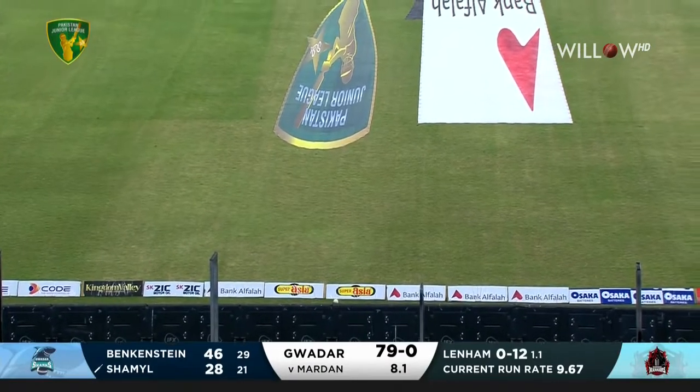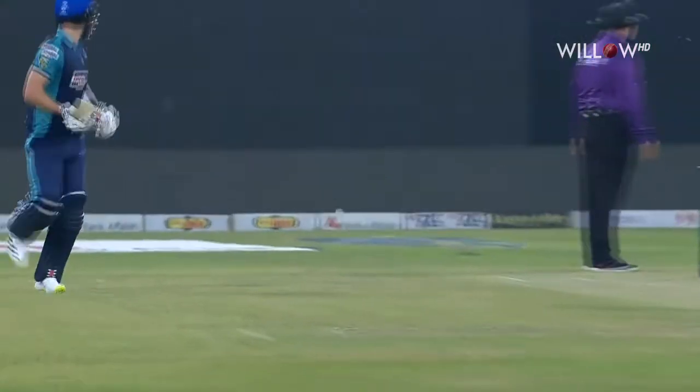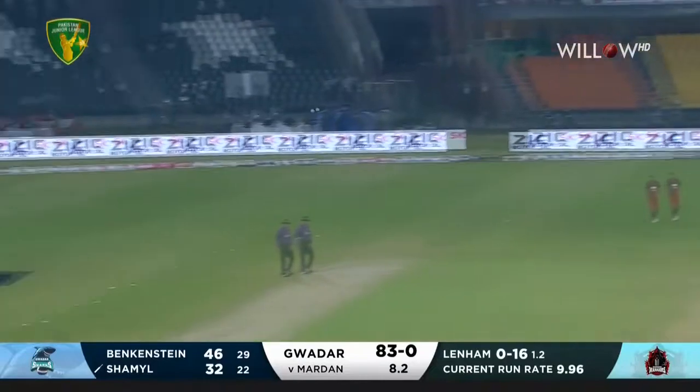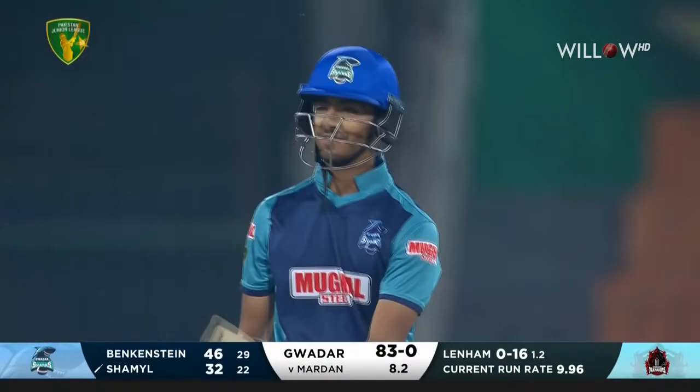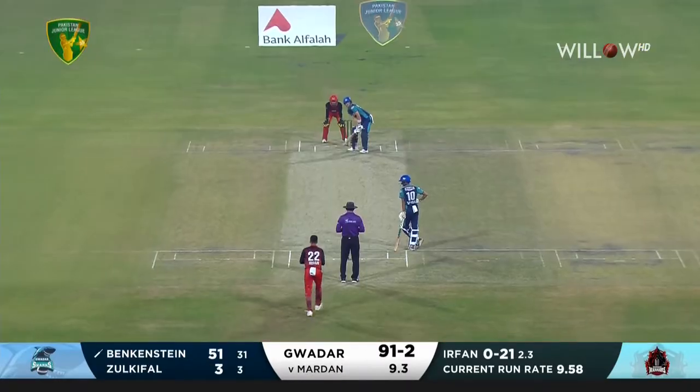I was just about to say, remember, Sharma was saying there's so much room on the leg side, while he was using his feet. Again, does he get it in the gap? No. Just picks out long on. Abdullah didn't really need to do that, I think. Now he's got to push on.